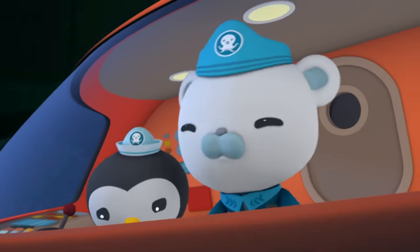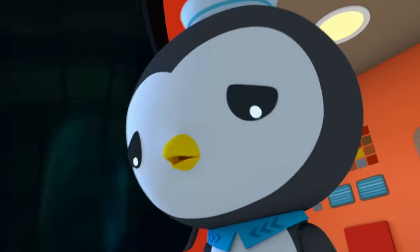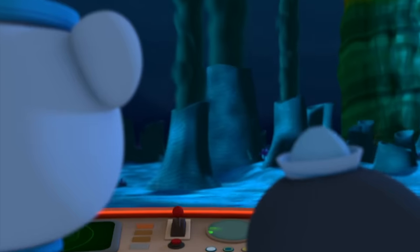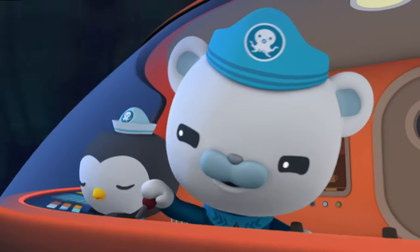Captain, we're going to crash in 5... No, don't cut the wire! 4... Whoops! 3... Come on, mateys! 2... Ta-da! Cap, the brakes are back!